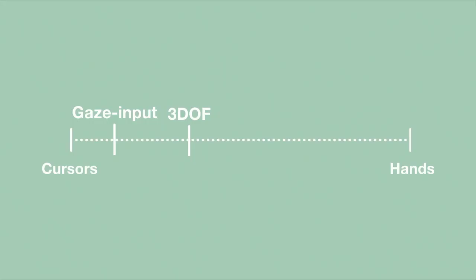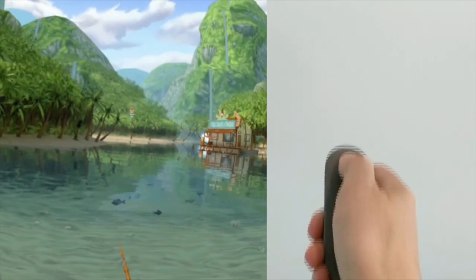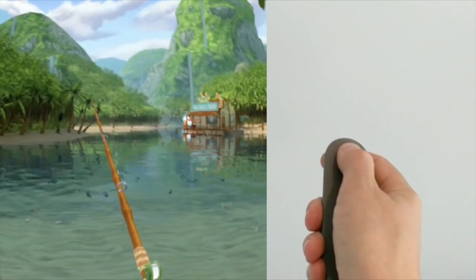Then 3DOF, DOF is a term, degrees of freedom. It's basically tracking rotation only. So it's like if your arms are locked in place and you have a laser pointer and you can point at things. And so that's a point and click model that makes sense as well. But when you attach physics to it, you can do some pretty cool things. And I think it's actually a pretty simple and interesting alternative. And a lot of the simpler systems, like the mobile systems and the untethered systems that are coming out, are utilizing this kind of control scheme.